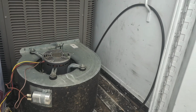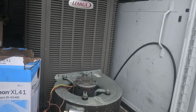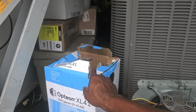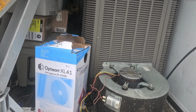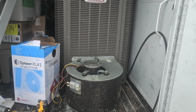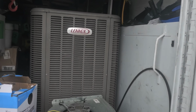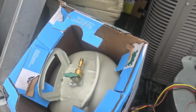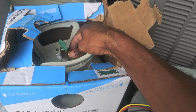This stuff is expensive. Waiting on them to fire it up and see if we're gonna need to add a charge to it. Matter of fact, I'm gonna see how much factory charge that unit already got, because it seems like they've been shorting us since there's been a demand for the refrigerant. They say it's a short. They say they got plenty of refrigerant, but it's a short on the cylinder. As you see, this got an adapter, left-hand threads on it.